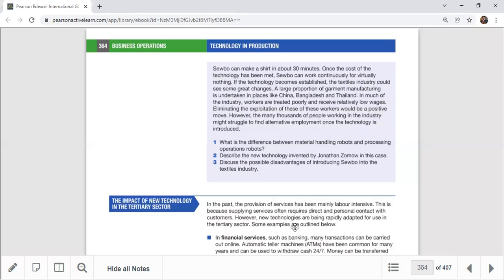So because a lot of people, especially Juki machine operators, garment industries are filled with so much labor. That's why they go from country to country, finding cheap labor. Like once they were in Sri Lanka, now Sri Lanka to Bangladesh, Bangladesh to Ethiopia, like that. So they are transferring the factories to different production locations because garment factories need that labor, right? Juki machine operators, and these machines are normally handled by some worker, but this Sewbo, this organization, they can make a shirt in 30 minutes, right?